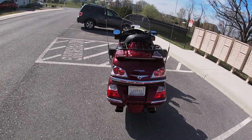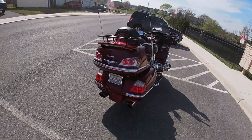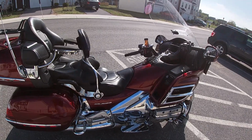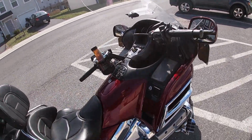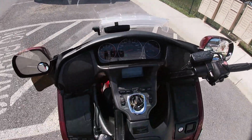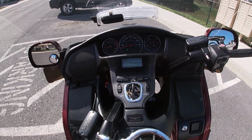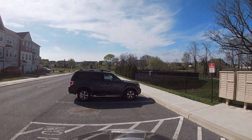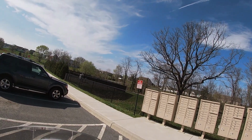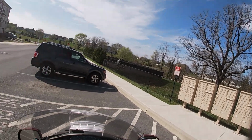This is the answer to my big bike problems. The wife seems to like it just as fine, and I like it as well. 70,000 miles. It runs like a top. Maybe a little hesitation. I think it needs some carburetor cleaning.